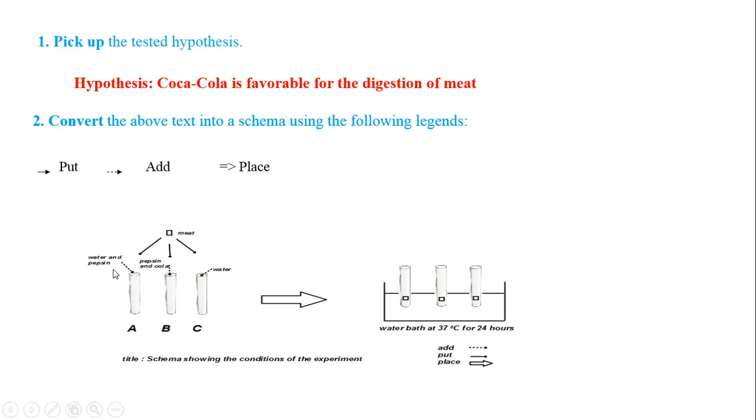We add water and pepsin to tube A. We add pepsin and cola to tube B, and simply water to tube C. Place them in water bath. This is the water bath at 37 degrees for 24 hours. This is the legend, and we should not forget the title: schema showing the conditions of the experiment. So this is how to convert the text into schema.